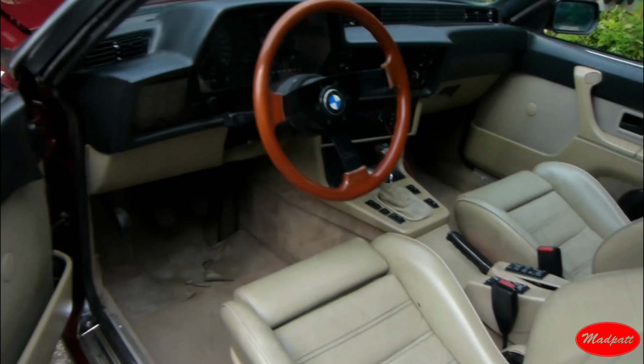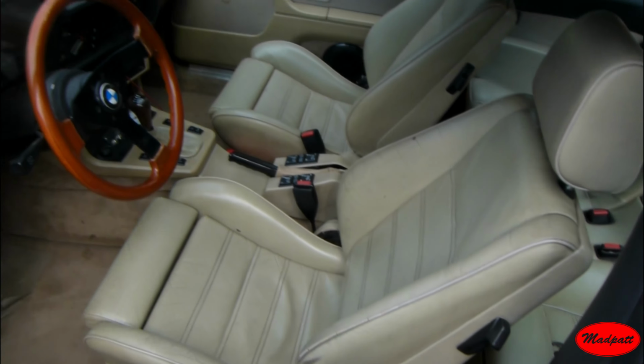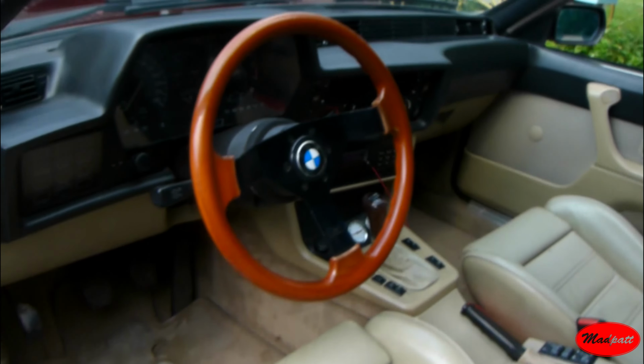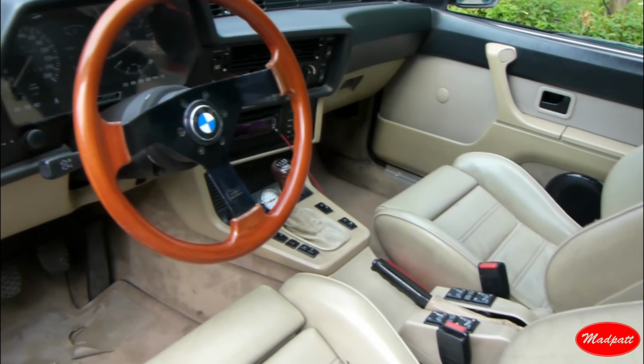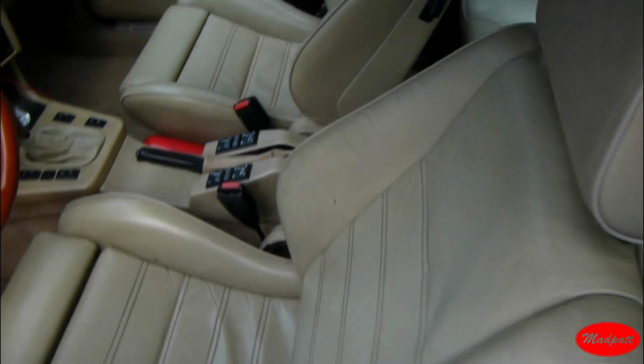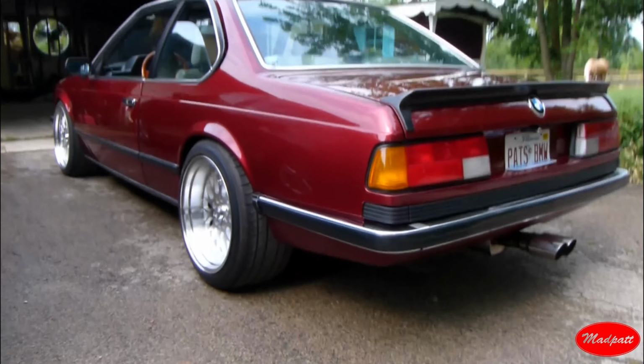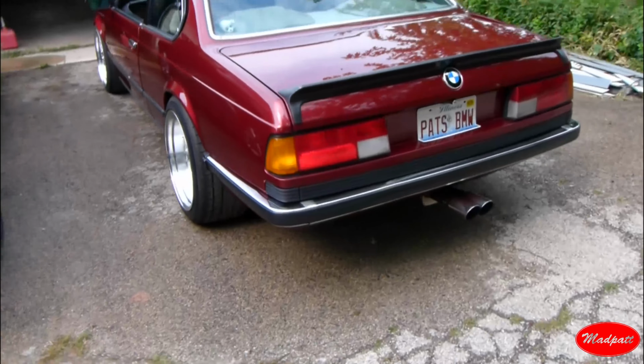The interior, we got a vacuum and the Lexol treatment. It came out pretty nice. Now this is about the cleanest this car has been in about a year. I haven't really taken the time to clean it because I've been so busy. The car hasn't been this clean in a while, and I really do enjoy looking at it, and it comes out really nice on camera too.